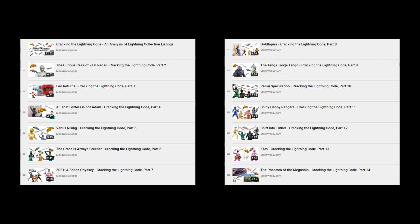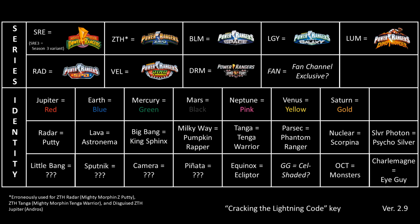With all that said, here's the key. No TMNT stuff, naturally, though I've left Fan from the older TMNT codenames.